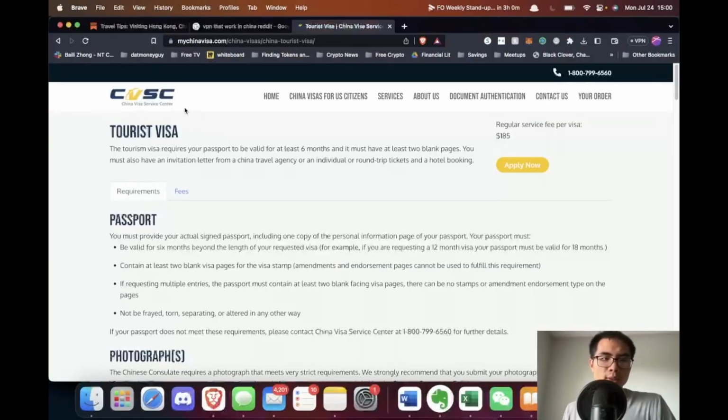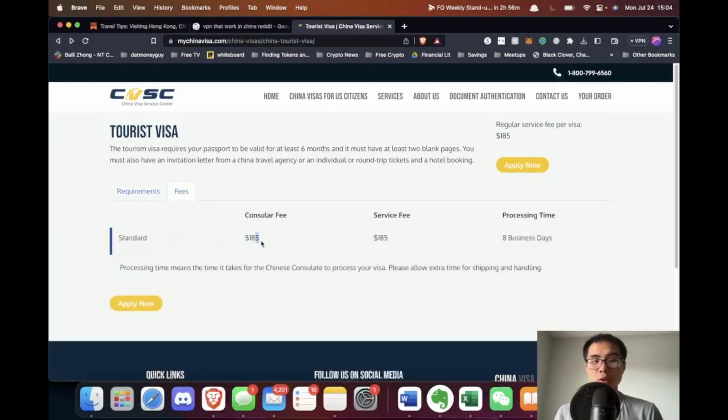Moreover, if you are a US citizen, you need a tourist visa. So this is the China Visa Service Center. This tourist visa is valid for 10 years and you can go to China for 60 days every single time over that 10-year period. And if you look at the fees, it's $185 and it takes about 8 business days.